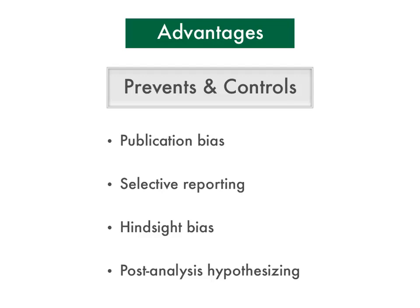Other benefits are to prevent or control publication bias of judging on mere statistical significance of known results, selective reporting of desirable statistical outcomes, and hindsight bias or hypothesizing after data are analyzed.